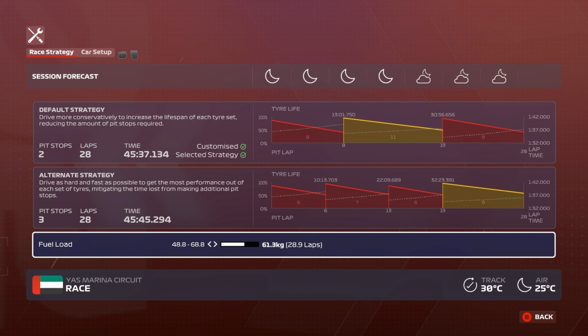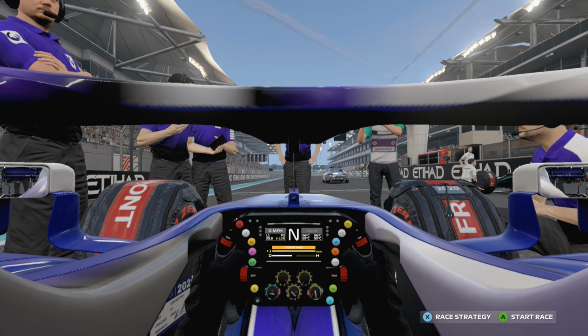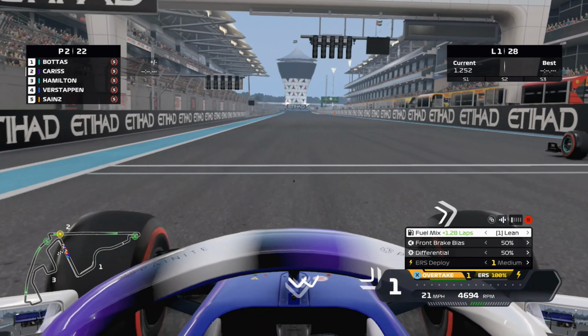Going to overfuel the car, not by much, just over a lap. I usually overfuel the car either by a lap or a lap and a half and then go like 0.1 or 2 over just to, you know, I don't know, I'll come on to that in a second.